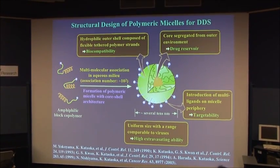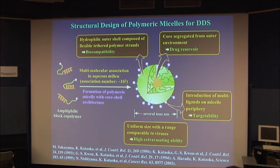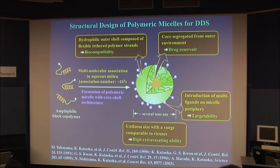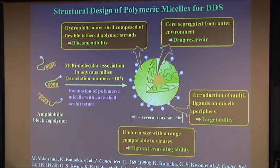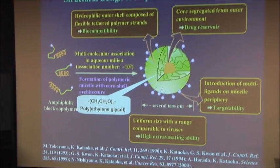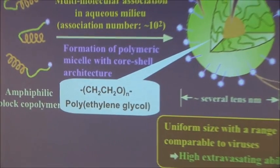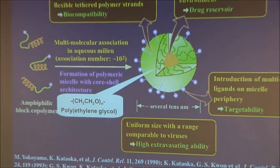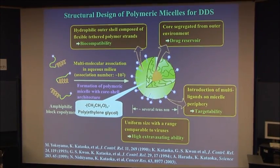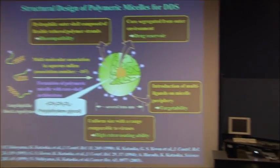The core of the polymeric micelles is the nano container for payloads, drug or gene, which is totally surrounded by a dense layer of tethered hydrophilic polymer segments, most typically polyethylene glycol. Because of the hydrophilicity and very good flexibility of the polyethylene glycol chain, you can keep the interaction with blood components to a minimum, for example with proteins and cellular surface molecules. And eventually, this system becomes totally stealth, or biocompatible, in the bloodstream.